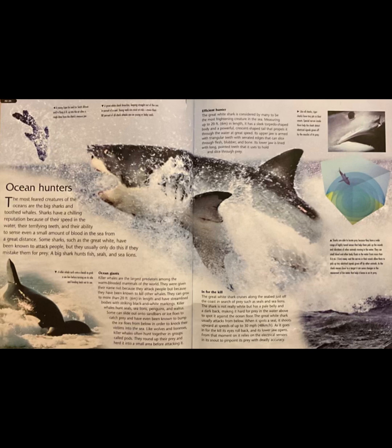Efficient hunter. The great white shark is considered by many to be the most frightening creature in the sea. Measuring up to 20 feet in length, it has a sleek torpedo-shaped body and a powerful crescent-shaped tail that propels it through the water at great speed. Its upper jaw is armed with triangular teeth with serrated edges that can slice through flesh, blubber, and bone. Its lower jaw is lined with long pointed teeth that are used to hold and slice through prey.